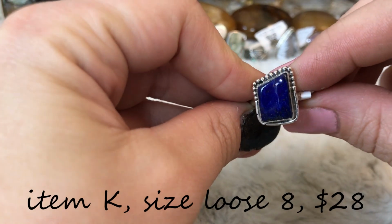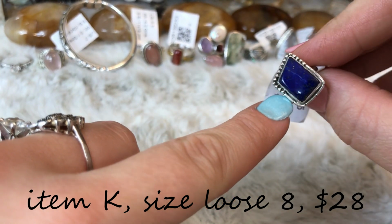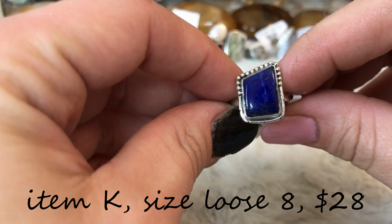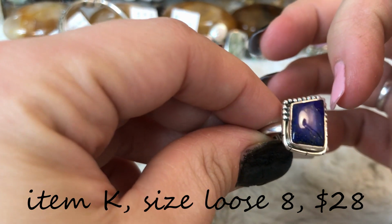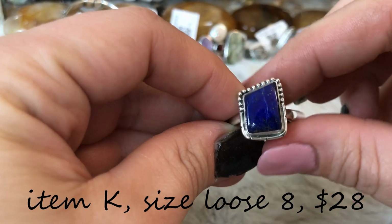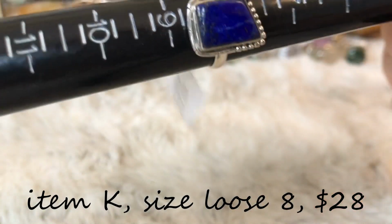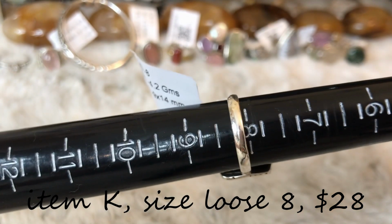Here is K, another one that I really, really like, and it's mostly because of the metal work. This is lapis, blue lapis. You can see the little flecks of pyrite in there. The stone is just super deep, super saturated, super lovely. This beadwork, though, is what gets me. I love that beadwork, and I love the contrast of that with the smooth side. Plus, the shape is just unique, and it's a really awesome ring. This one is going to be 28. It is a size 8 and some change.